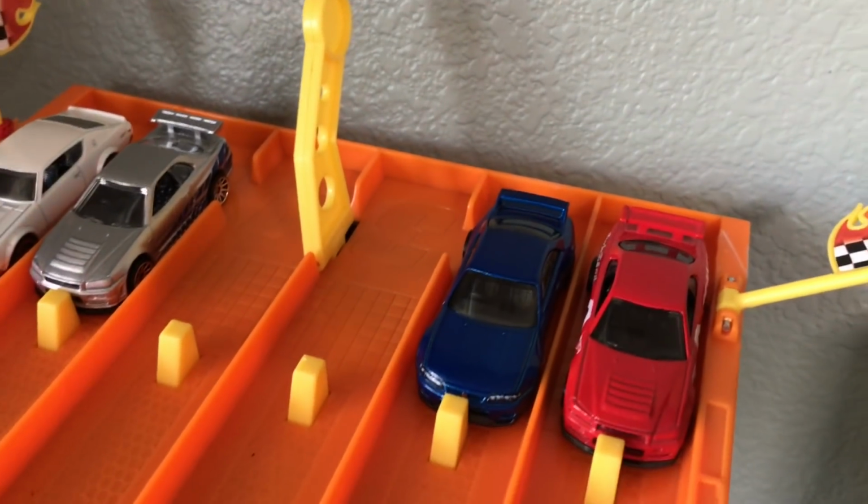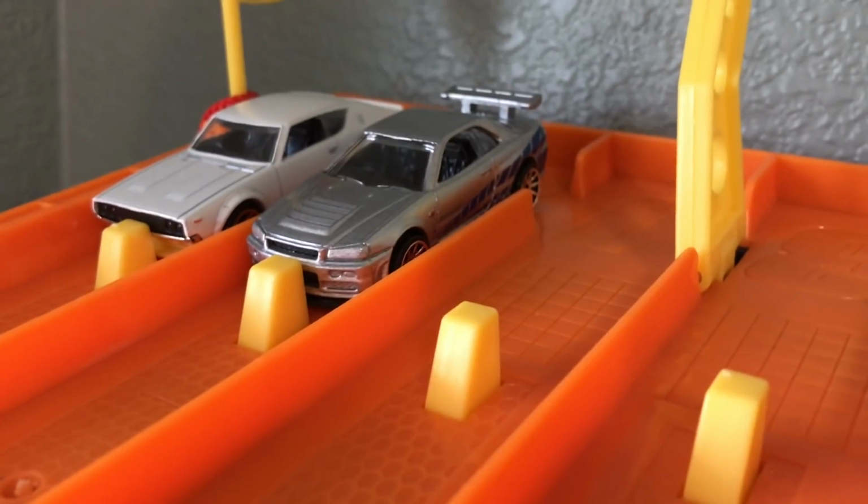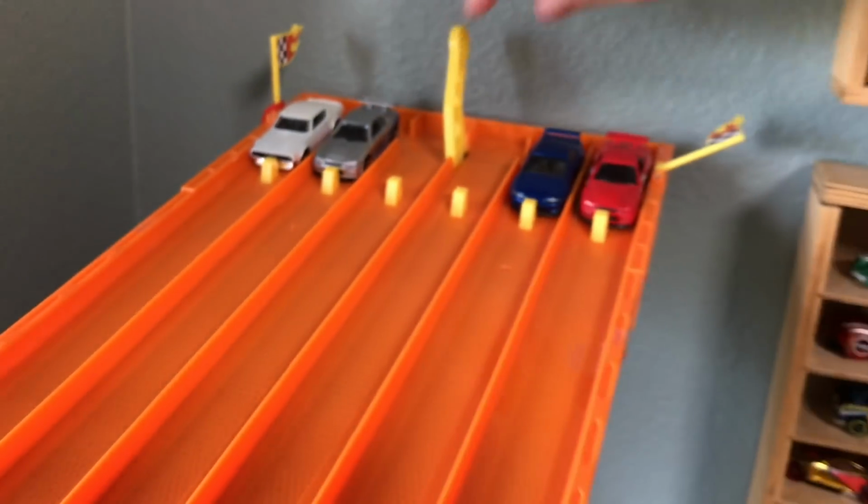Here we go for our next race of 4 because the 5th car was found out to be a duplicate. And we have Brian in his Nissan Skyline looking very good. Let's see how he goes. In 3, 2, 1.